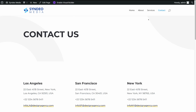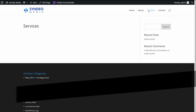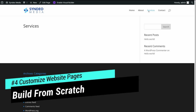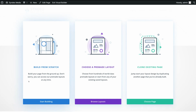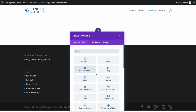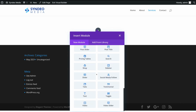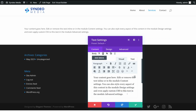Now if we navigate over to the Services page, what we want to do this time is show you how to build a website page from scratch and not using the pre-made templates. All you need to do is simply navigate up to Enable Visual Builder and come down and click Build from Scratch. Then insert a row, so we're going to select a single row and then come down and locate a text module. So here's a text module, and come down and add services in here.